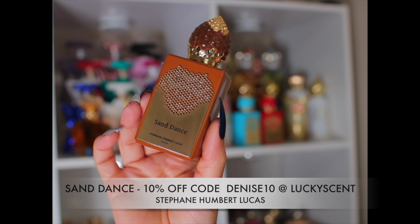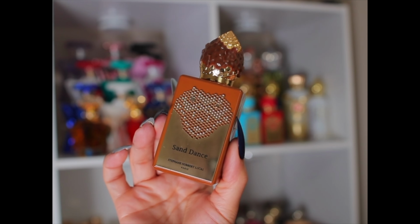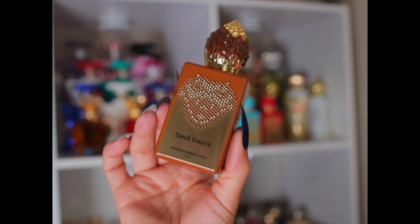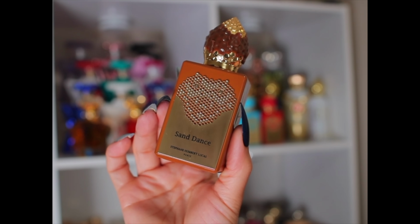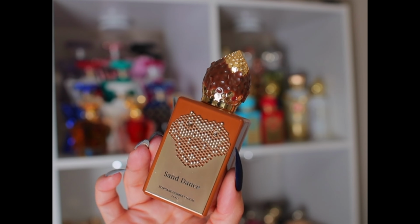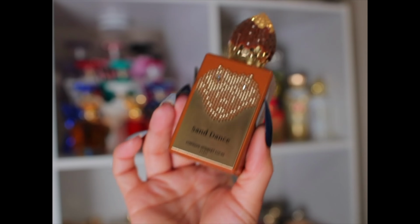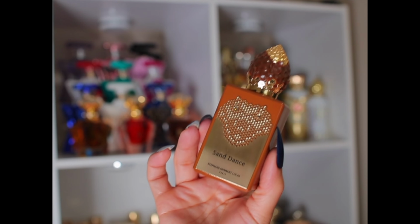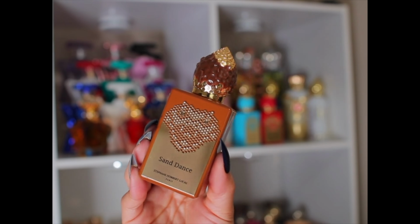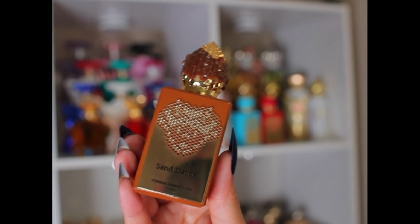This one is Sandance by Stefan Umber Lucas. Y'all, this reminds me a lot of Black Phantom. I feel like it's more of a lighter, powdery version of that. I still feel like Black Phantom gives me more of a deep, dark sexiness, where this one is a little bit lighter. I would like to wear this one in the daytime for fall and winter versus Black Phantom at night. But yeah, if you like the Black Phantom, I feel like you would like this. If you like chocolatey, cocoa, cacao fragrances, you would like this.